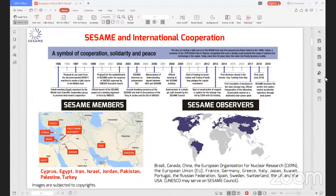Before going to the topic of the talk, I would like to pay a few words to Sesame Light Source, and I would like to show you what kind of applications we performed there, and some examples on the biophysics domain investigations at the IR beamline at Sesame. So Sesame is an intergovernmental organization, a synchrotron facility, and it's well known as the CERN of the Middle East. It's the only synchrotron facility in the region.